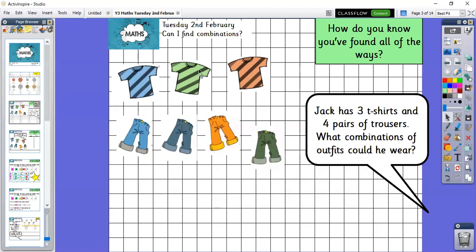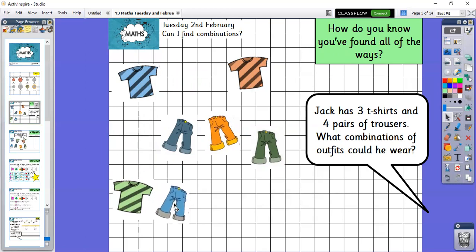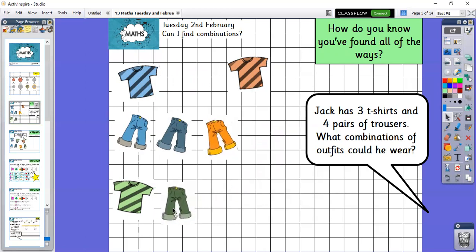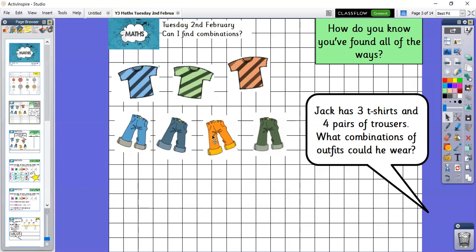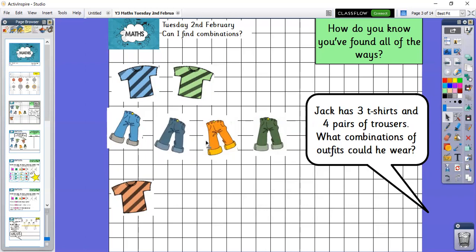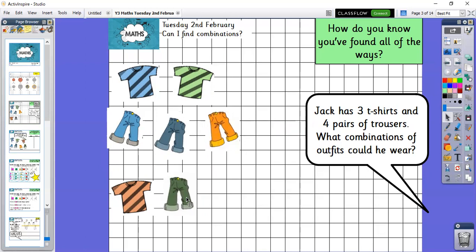But we haven't looked at wearing the green t-shirt with any of these trousers yet, or at looking at the red. So let's have a little look. So for the green t-shirt, he could wear the blue jeans, the dark blue jeans, the orange jeans, and the green jeans. Well, there we go. So surely we must have got all those combinations now. Nope, nope. We need to look at all of those jeans with the red. So we could have the blue jeans. We could have the dark blue jeans. We could have the orange jeans. And we could have the green jeans.